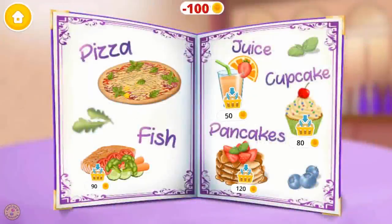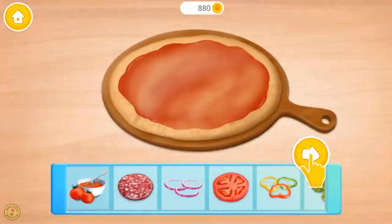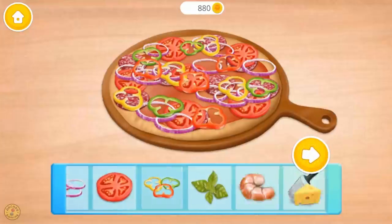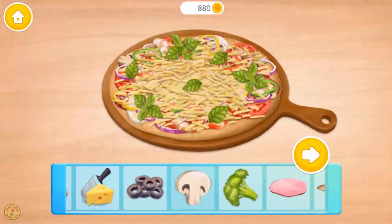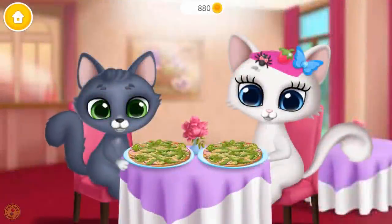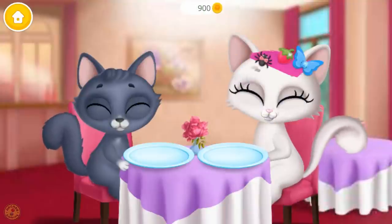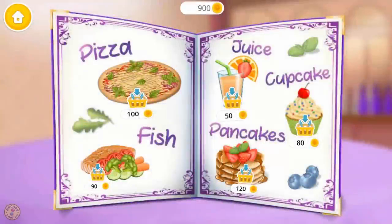Everything looks delicious. Pizza. Let's make a pizza. Tomato sauce, salami, onions, tomato, paprika, basil, shrimp, cheese, mushroom, broccoli, olives, ham, fish, arugula. Let's try it. It was delicious.